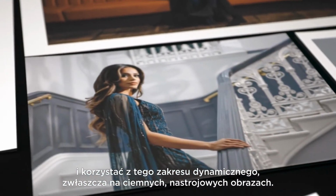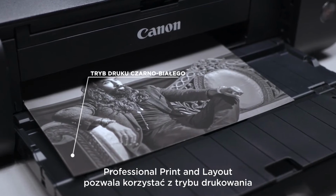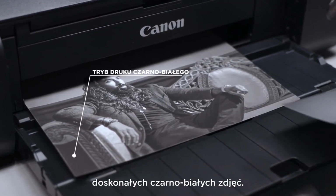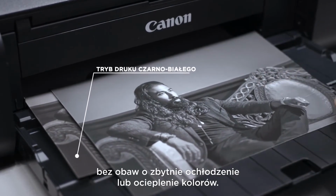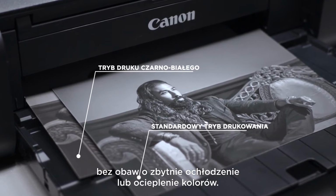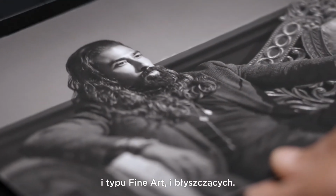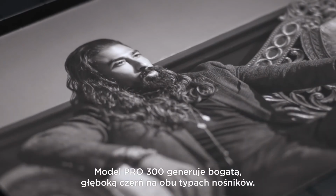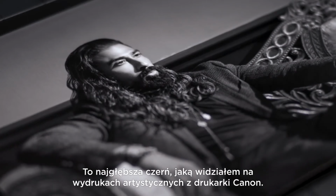So with the Pro 300, we're able to retain that shadow information and really enjoy that dynamic range, especially in darker, moodier images. One of the beautiful things about printing black and whites with the Pro 300 and the free professional printer layout software that comes with it is the ability to print pure black and whites. The professional print and layout software allows you to use a pure black and white photo print mode. This print mode allows you to produce true monochrome prints without worrying about color casts that are too cool or too warm. You're also able to deliver true blacks of different media types, whether it's fine art or glossy, because the Pro 300 delivers rich, deep blacks on both media types. The deepest blacks I've seen on any Canon fine art printer so far.